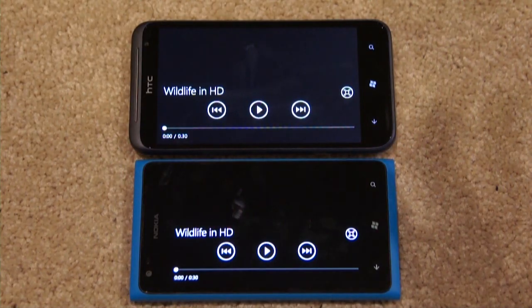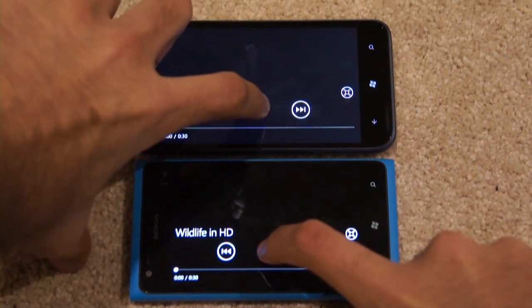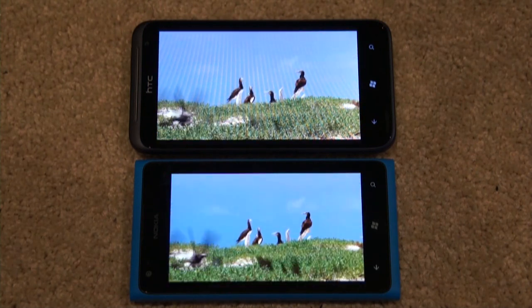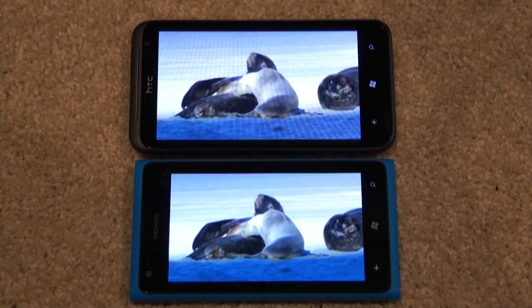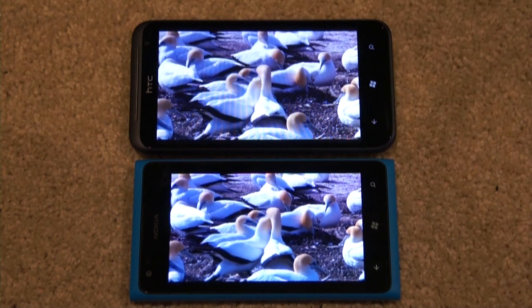So we wanted to just take a final look at the video quality difference between the Lumia 900 and the HTC Titan 4G. Now what we're going to do is we have the stock Wildlife in HD, which is the video you get on all Windows 7 PCs, and we're just going to put it on and play it at the same time hopefully, and try and see what we get in the color difference. So let's try and get this lined up and go. So right away off the bat you can see that the colors are just much nicer on the Lumia 900 because of the AMOLED screen.